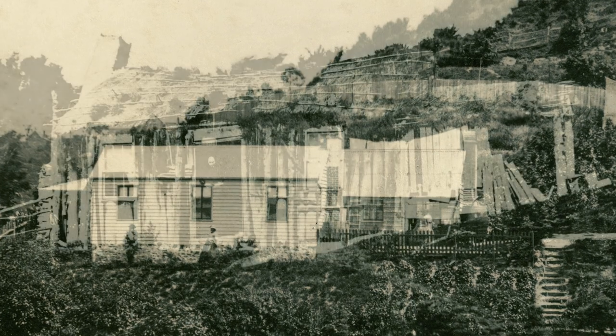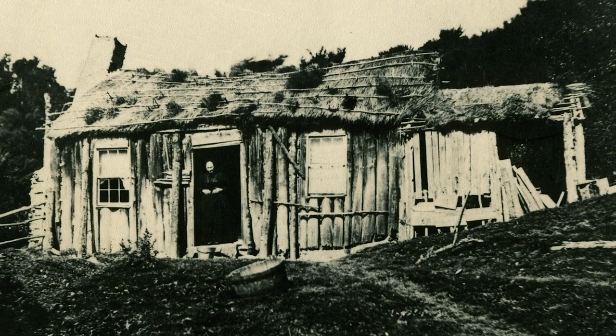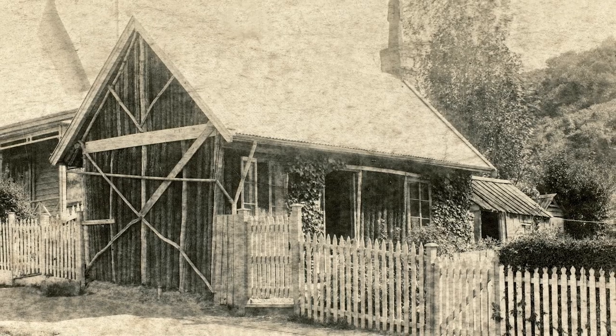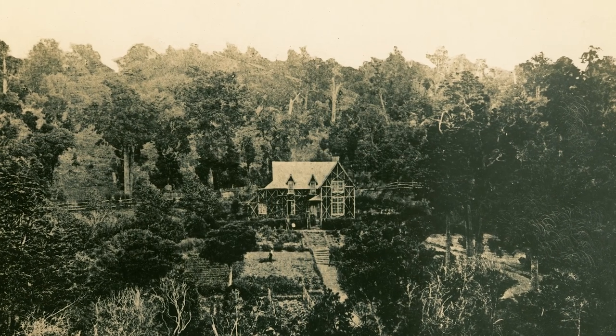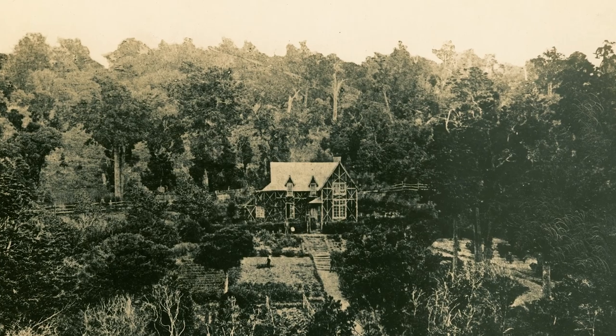Another variation was to build a house from fern trees or punga logs. These tended to be very simple structures too, and just a first stage habitation until sawn timber and skilled tradesmen became prevalent. But one such Dunedin house was built on a somewhat more substantial scale, and it happens to have survived right down to the present. And here it is, Fern Tree House in Wakari.